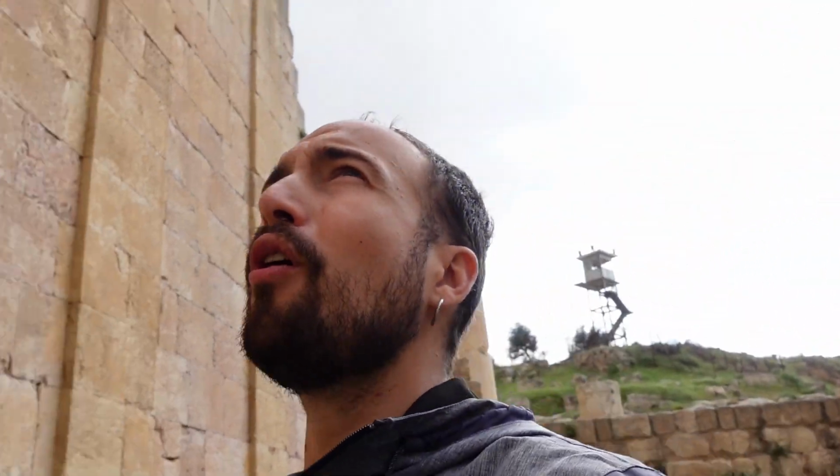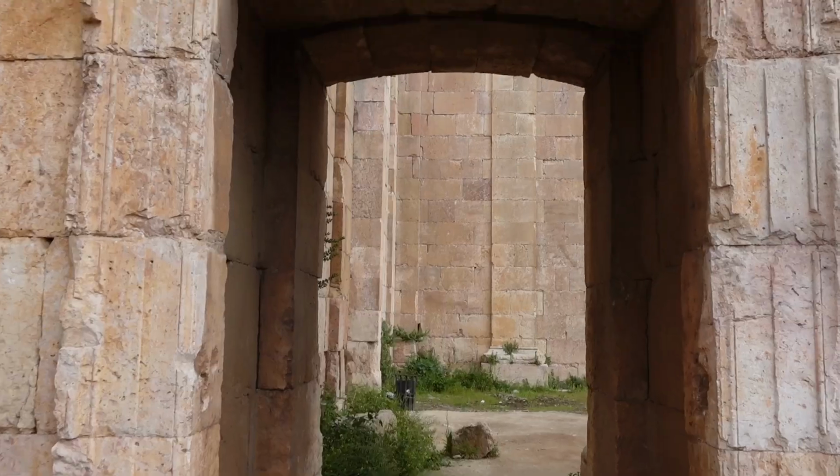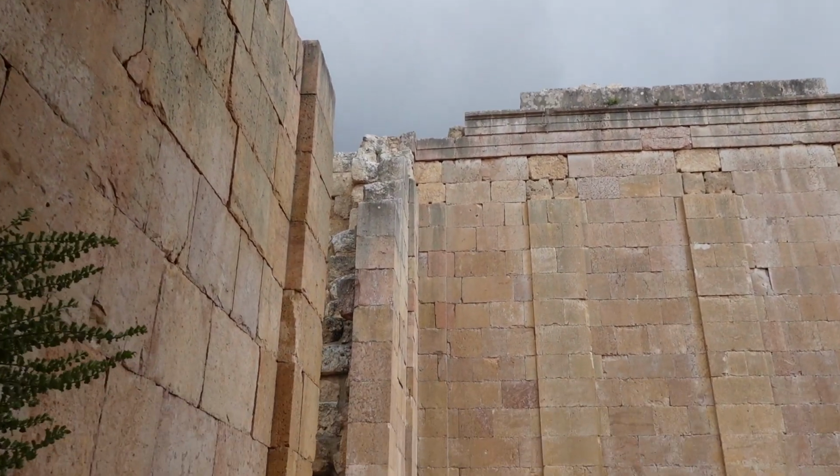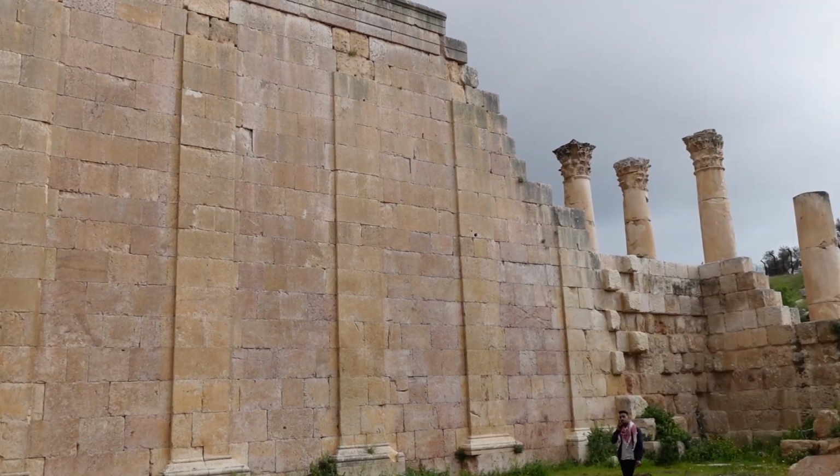In the Temple of Zeus. This is so impressive. I think this is the only temple I ever walked in which has part of the temple walls, the inner temple walls, still intact. I can't believe it. This is fascinating.